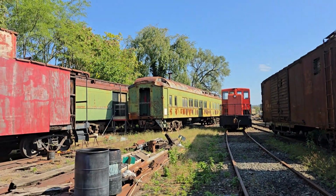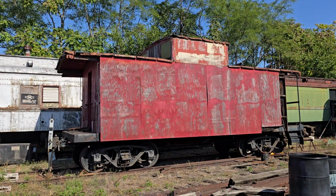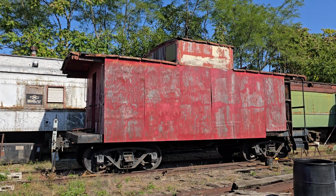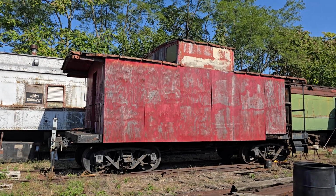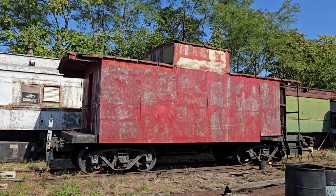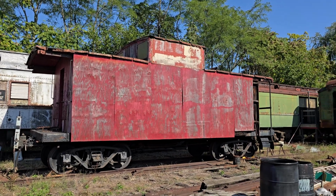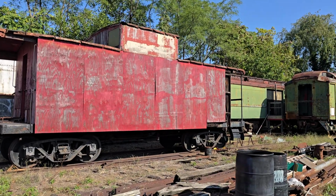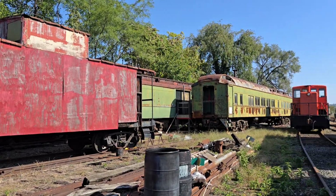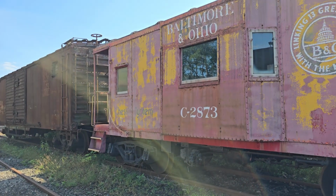And then I believe to the left right here, this might not be the actual one, this is a Baltimore and Ohio wood-sided caboose, I-93 class, number C-1611. I was told that this caboose was originally assigned to the CH&D, the Cincinnati, Hamilton, and Dayton rail line, before the B&O purchased it in December of 1917. So these are just some of the cabooses here that are on display at the museum.